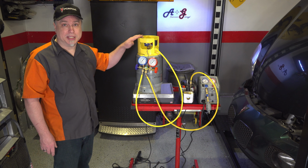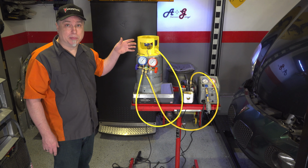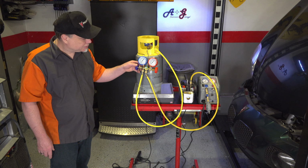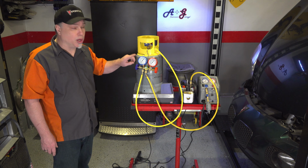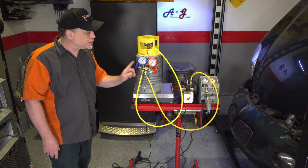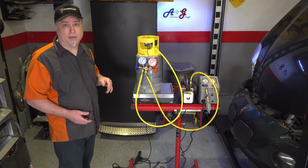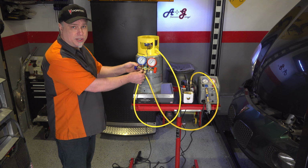Let's get started. First thing you do, since this is a new tank, is pull a vacuum on it. Then once we reach a complete vacuum, we'll shut it off and make sure it doesn't leak. We can do that using the manifold gauge set. We'll just use the low pressure side here, and that needle should swing all the way down to negative 30. When we shut this off, it should stay there, hopefully. Make sure all your fittings are tight.